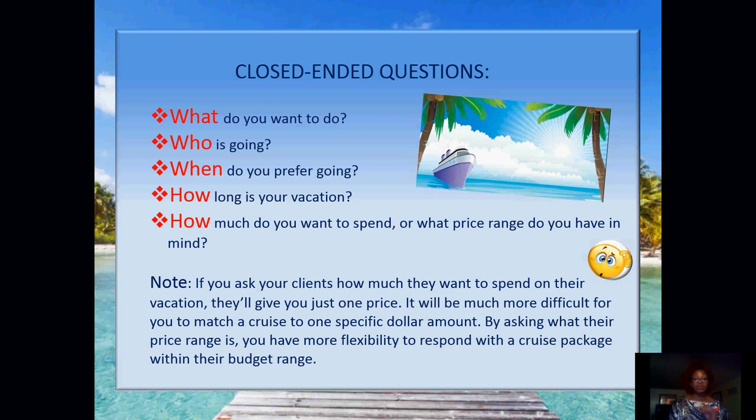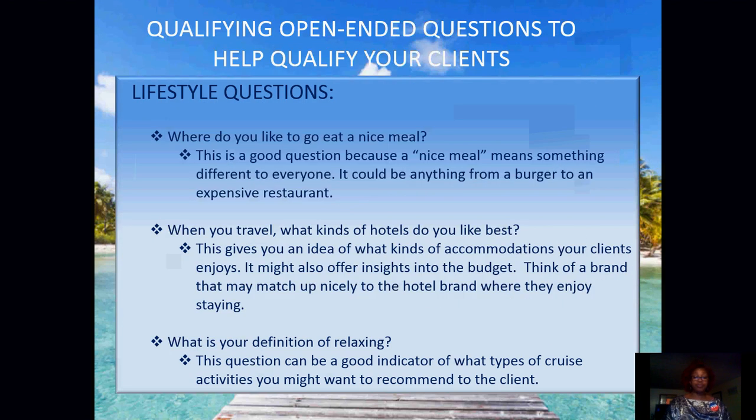Okay, so you definitely want to make sure that you don't ask them about a price point. It's best to get a range. And then, of course, you want to ask lifestyle questions. Where do you like to go eat a nice meal? This is a good question because a nice meal means something different to everyone. It could be anything from a burger to a fancy gourmet restaurant, right?